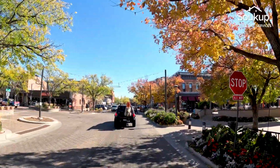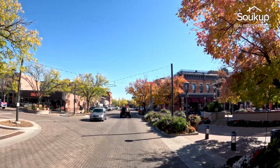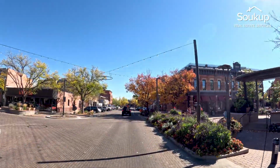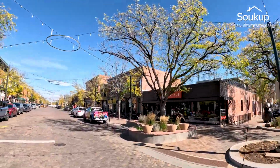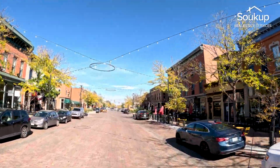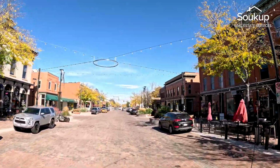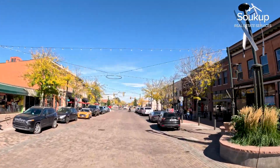Beautiful flowers. They change out the landscape throughout the year. And this is Mountain Avenue and Walnut, which they just did a transitionary street. So now they can shut this off for major events and make it walking only. But during the weekdays, they do allow vehicles and parking here. Wonderful restaurants and retail on both left and right.